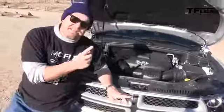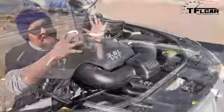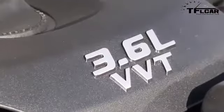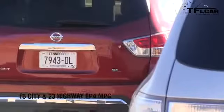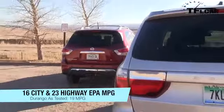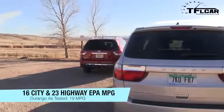Hey, be nice. This is the Pentastar V6. 3.6 liters of 290 horsepower, 260 pound-feet of torque, which is more than yours. And on top of all that, this baby gets 23 miles per gallon on the highway. Yeah, I bet you mine's cheaper, $35,000. Actually, no, mine's cheaper. Mine's $34,175 as tested. Rats.